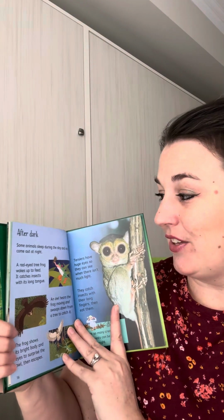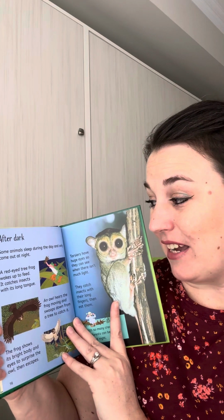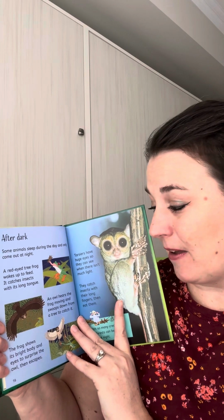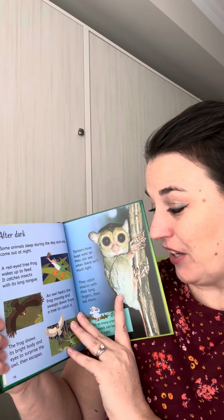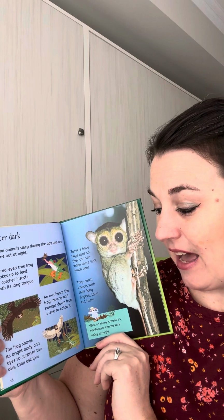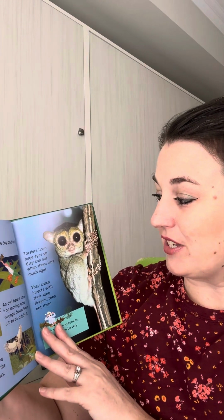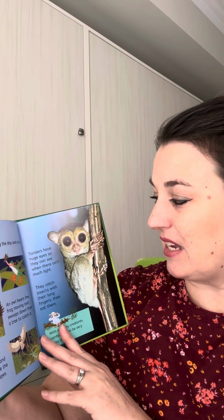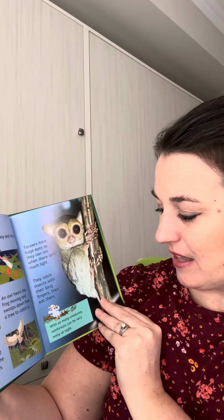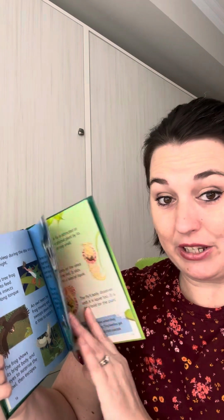After dark. Some animals sleep during the day and only come out at night. A red-eyed tree frog wakes up to feed. It catches insects with its long tongue. An owl hears the frog moving and swoops down from a tree to catch it. The frog shows its bright body and eyes to surprise the owl, and then it escapes. Tarsiers have huge eyes so they can see when there isn't much light. They catch insects with their long fingers and then eat them. With so many creatures, rainforests can be very noisy at nighttime.